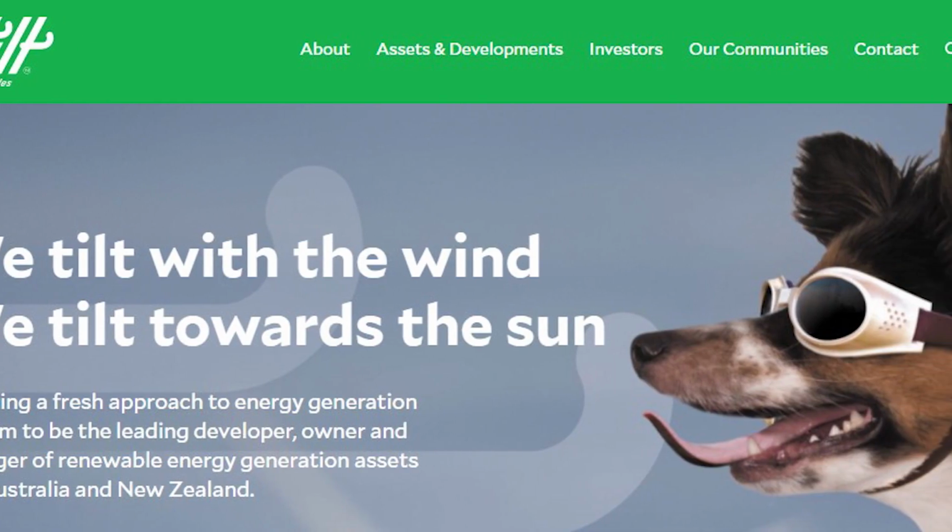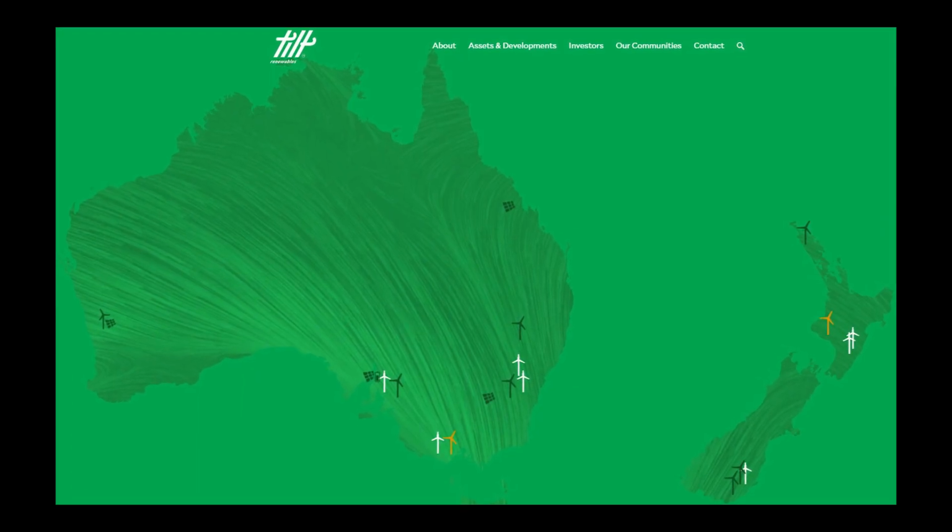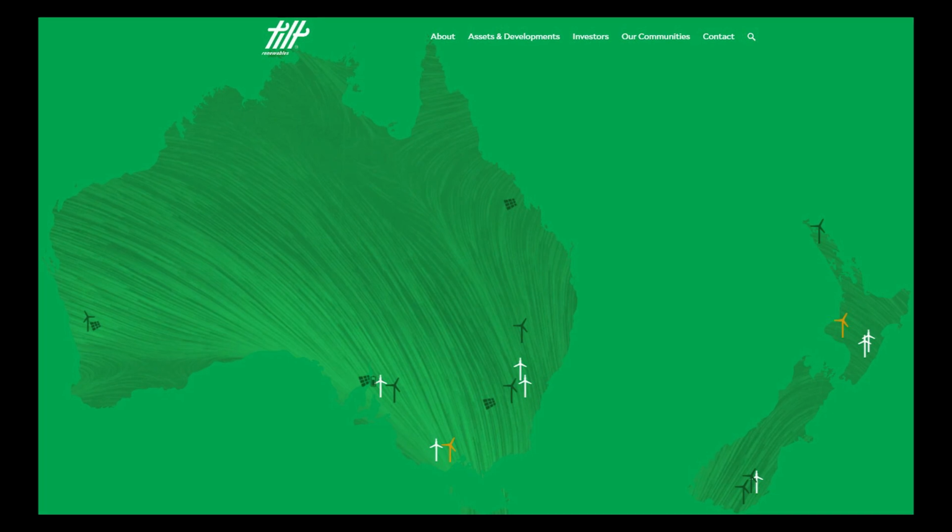So who exactly is Tilt Renewable? Tilt Renewable develops, owns and manages renewable energy generation assets. Now these are mostly wind farms and solar power panels. They are formed from the demerger of Trustpower New Zealand. And Tilt Renewable has operations in both New Zealand and Australia. And they were incorporated back in 2016. With their main headquarters located in Melbourne, Australia.